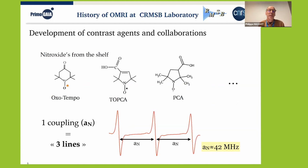And how can we do this? We do not have much unpaired electron available in the body, so we need a contrast agent. There are a lot of contrast agents available on the marketplace, and they are mainly of the nitroxide family. These molecules have a coupling between nitrogen and the unpaired electron. So this coupling will generate 3 different transitions that are available at high field. By measuring this electron spectrum with an EPR system, we can measure the coupling expressed in frequency. It's about 40 megahertz for this kind of molecule. So this is one coupling system giving 3 lines, or 3 transitions, to access for electron saturation.